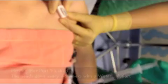Here you have to have your port flushed every 4 to 6 weeks. What does flushed mean? It keeps it clean and still working.